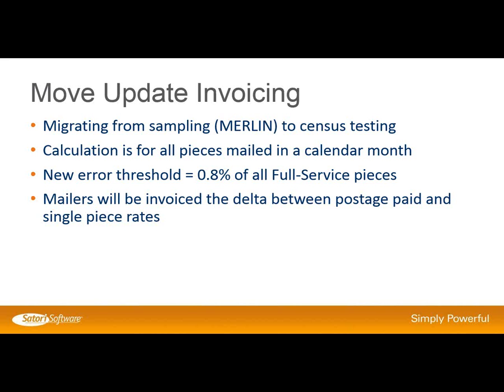They're actually proposing that they migrate from this sampling process to verify your move update processing to what they're calling a census test. So rather than just taking a couple of trays of your mail and validating that and using that information to calculate any errors that you have and charge you for those, what they've decided to do is start using the mail processing equipment that they already have.